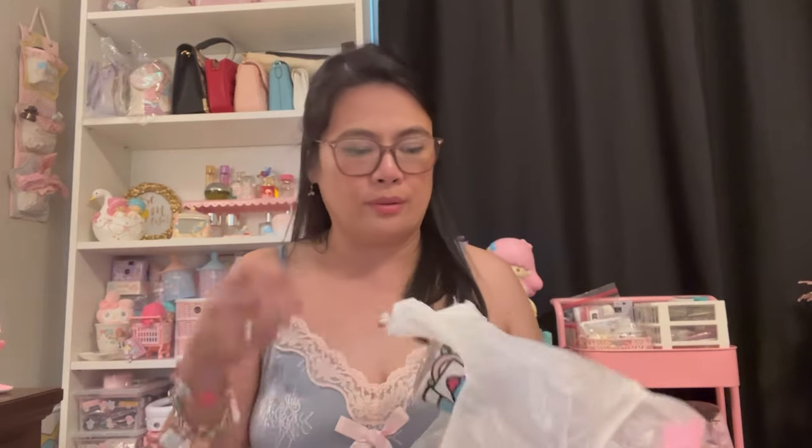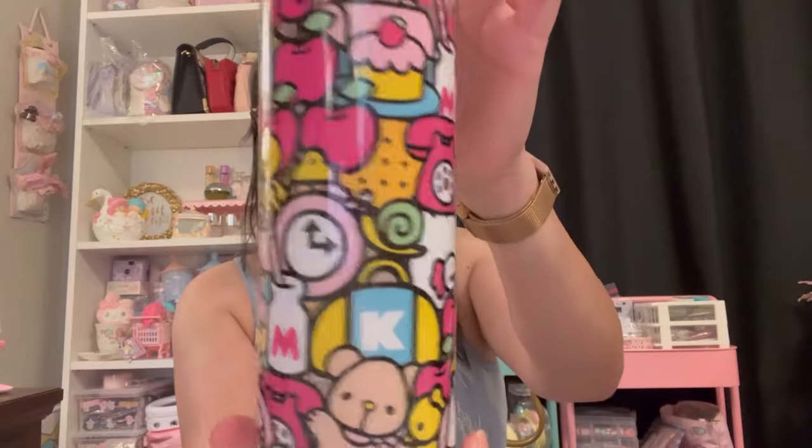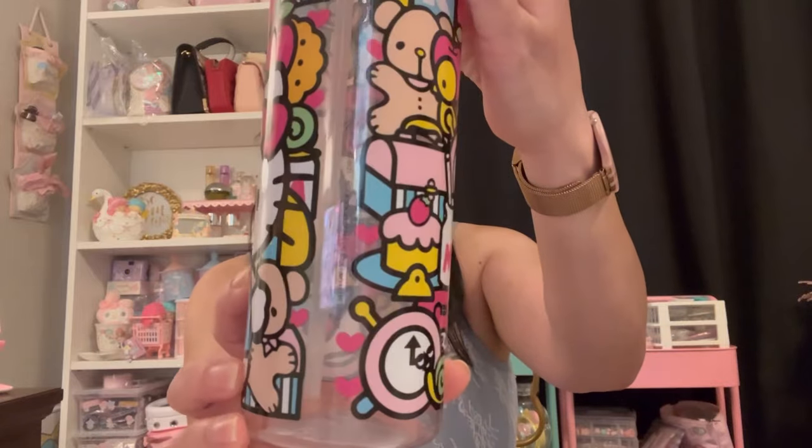Okay, I'm gonna show you this one item that I got from Burlington. Since I passed by Burlington this afternoon, I saw this water bottle. It's a Hello Kitty water bottle. I got this for $3.99. I really don't like the straw thing, but since this design is really cute, I guess it's fine. I like it. Look at that. So pretty.